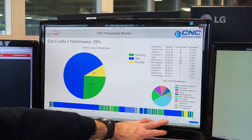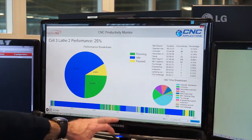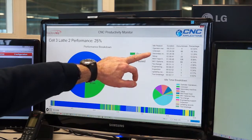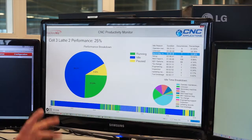This is the same machine running on the 17th of February. That's all day, 12 in the morning till 12 at night. These are all the idle reasons. So if I select an idle reason, secondary machine, this shows me when the operator is off working another machine. He's in a 2 machine cell.